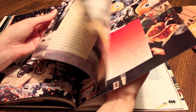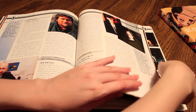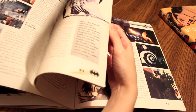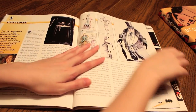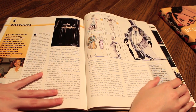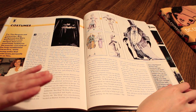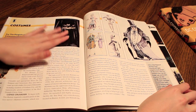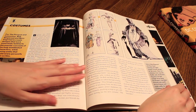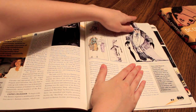Let's see if there's the costume section. That's what I really wanted to show you. Here we go. Okay. So, this is the costume section, and the costumes were done by Bob Ringwood and Mary Voigt, and I'm probably pronouncing her last name wrong, so I apologize for that. But look at all these sketches for the Ice Princess, the Penguin.